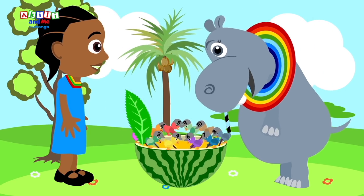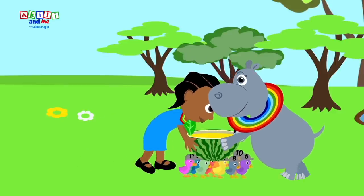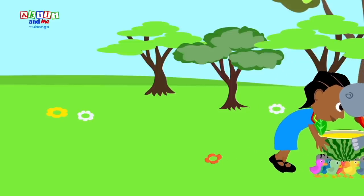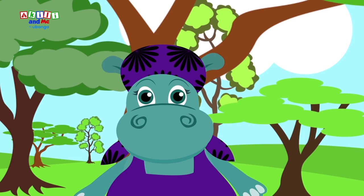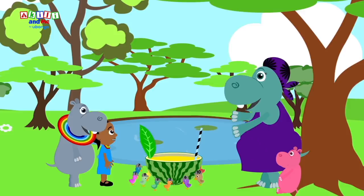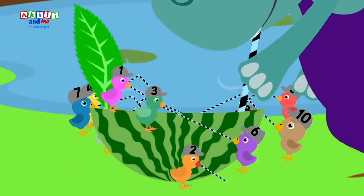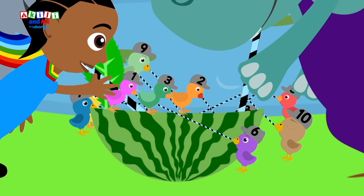What lovely juice they are making. Now it is time to give it to Mother Hippo. She is going to be so happy. Oh, hello. Oh, thank you. Mother Hippo is so happy. Yummy juice was just what she and the baby needed.